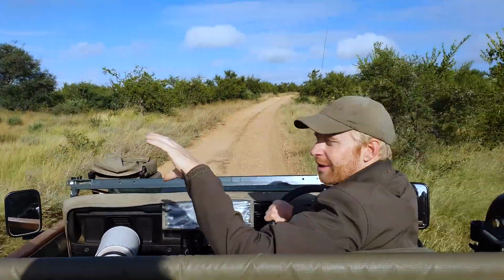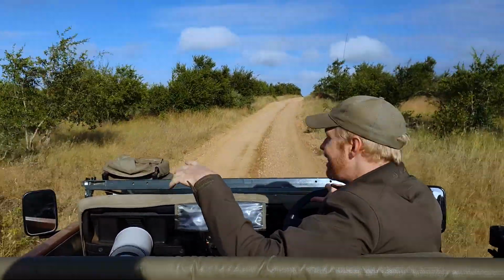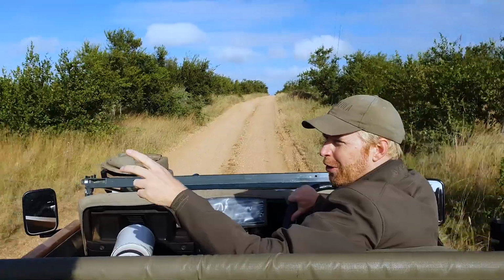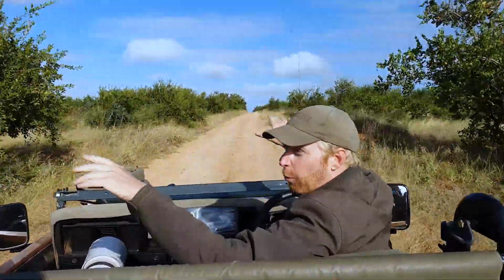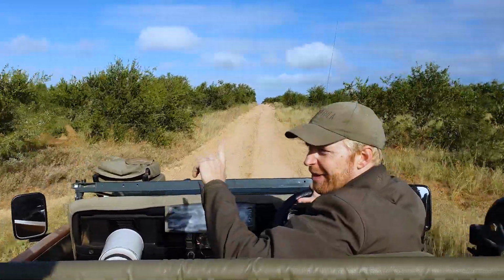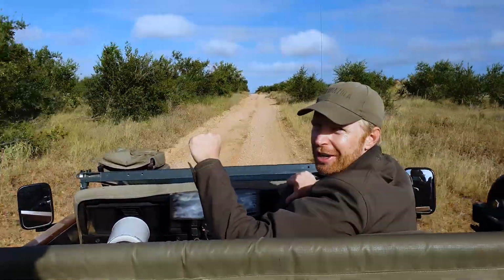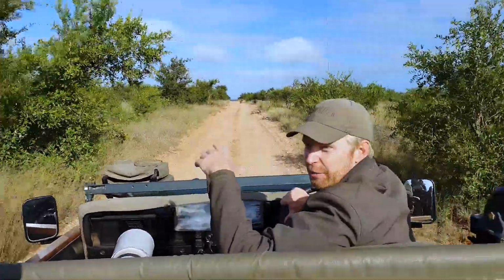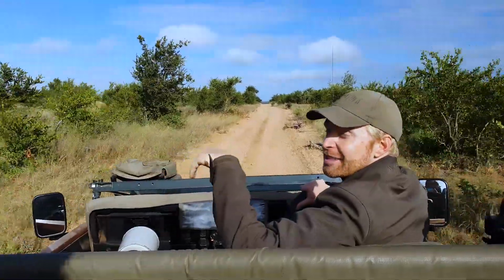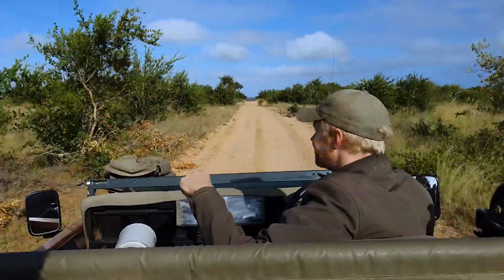We've been so focused on trying to see the cubs for the last week or so, and having to get back to camp to do some normal work. Now that we're actually free of that, we can go and explore a little bit wider within our reserve. So we're going to be heading down to the southwestern corner this morning and seeing what's going on there. We should get some good general game, giraffes, zebras, wildebeest, which have been a bit lacking here in the central part. But yeah, let's go see what's in store for us.